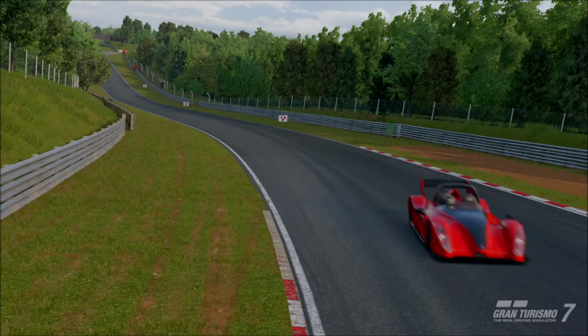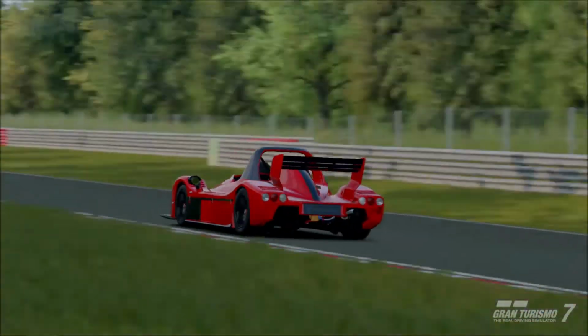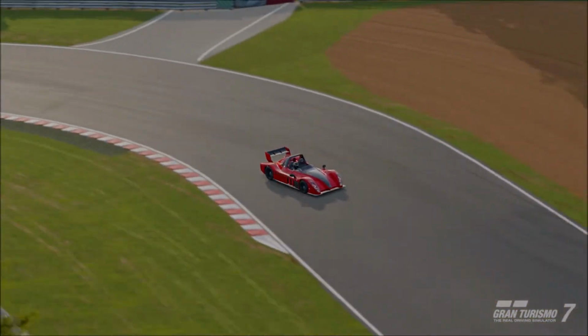I'm going to finish this warm-up lap and then we can jump over to the Brands Hatch GP circuit experience, where I'll be covering all 4 sectors and share my thought process during my lap attack. See you there.